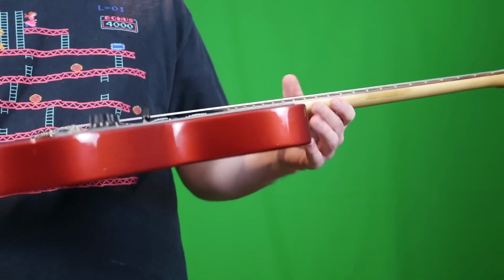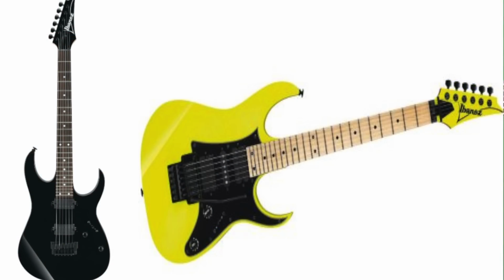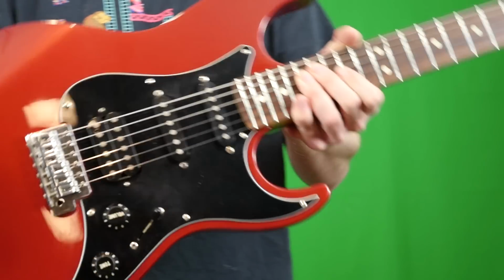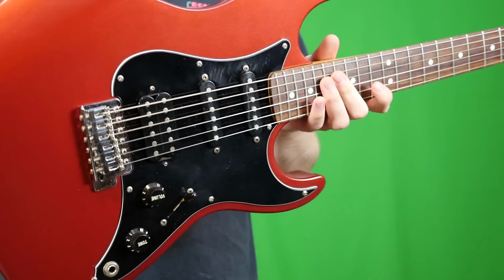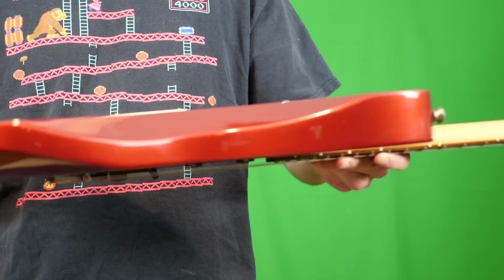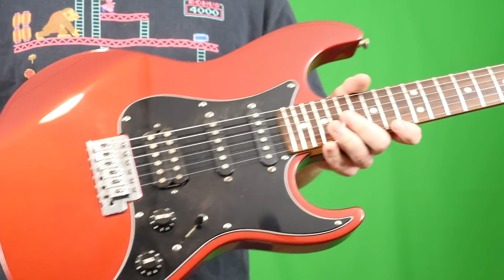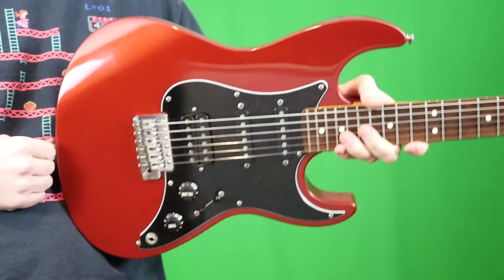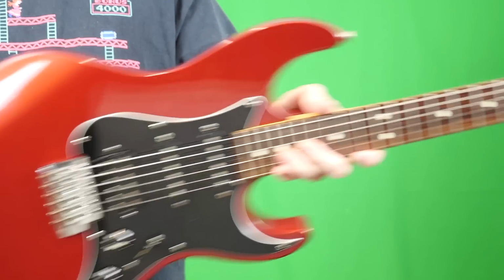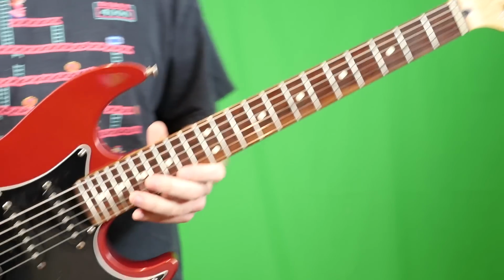When I first picked this thing up, it kind of reminds me of an Ibanez RG series guitar. It's a little bit pokier here at the horns. You've got a more aggressive looking pick guard on it. Personally, I think the body looks pretty chunky in comparison to the Strats that I'm used to seeing. So it's just kind of a weird mashup of a more super Strat-like guitar, but yet still traditional when you look at the neck for the most part.